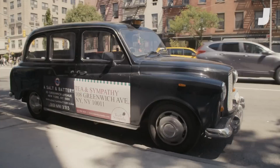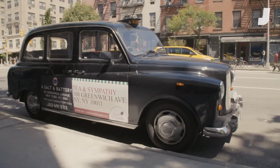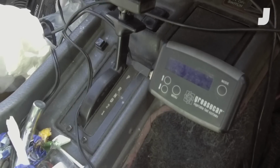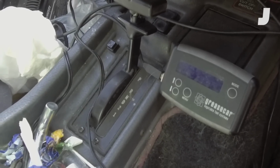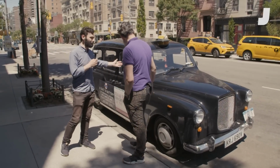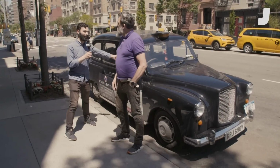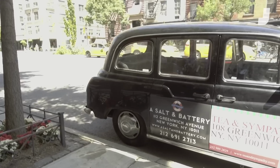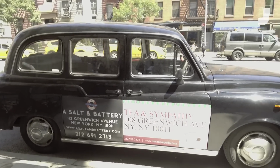Wow. And then I have the only decent fish and chip shop in America, a Salt and Battery. So what I did was I converted it so it has a second tank in the back and it runs on filtered cooking oil. This is, I think, very interesting. Not only is it fun to see one of these things popping around on the street because it's right-hand drive and all that, but I think it's interesting in the history of cars. You see these old Austin cabs, and they just made them the exact same way for decades.